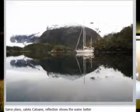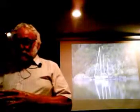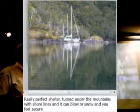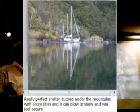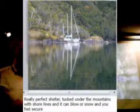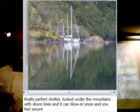So you're tucked in behind places like this. The depth is quite deep, and you may or may not put down an anchor in there. But run out some shorelines, and you can do what it likes because the land around is just so high and so protected.